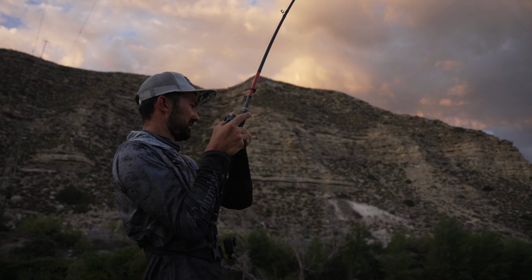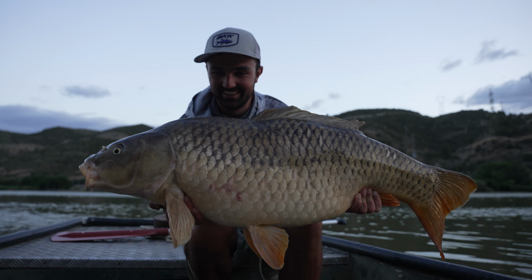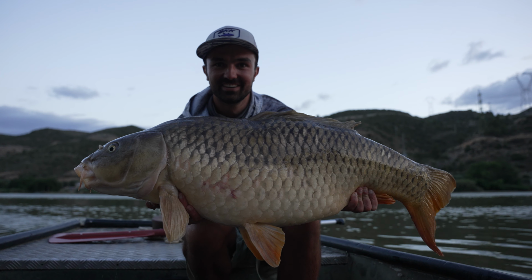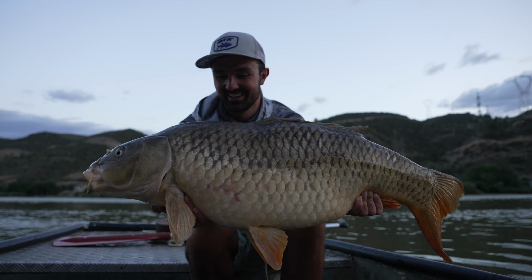But now the first one has finally bitten. Good thing we have a landing net with us. Welcome to Spain! Managed to quickly catch an 18 kilogram common carp with the spinning rod. Commons truly have power. The sander is taking its time though and hasn't shown up yet.